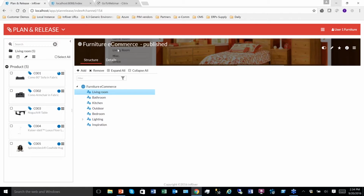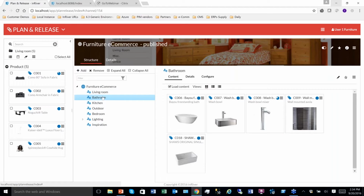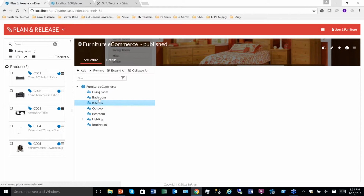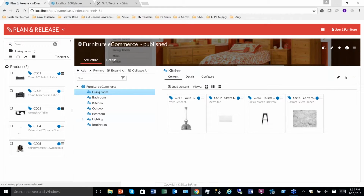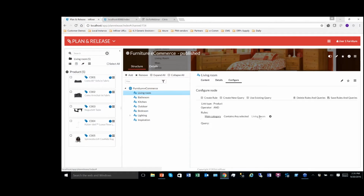If I'm sending it through an e-commerce site and they expect things to be in the living room, these are all the products that are now sold to that channel. Same thing for bathroom, same thing for kitchen. So the idea is that you can drag and drop items from here to here. If I want to just drag and drop a product, I can. But what's more powerful is that I can configure a rule that says anytime I have a category called living room, any product that's ready to go, make sure it's in here.